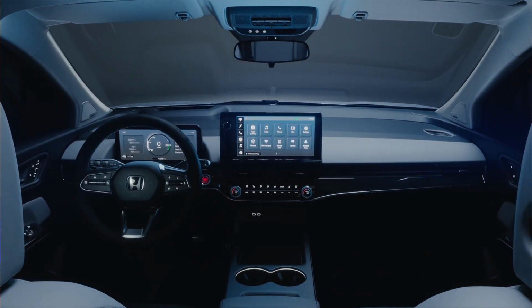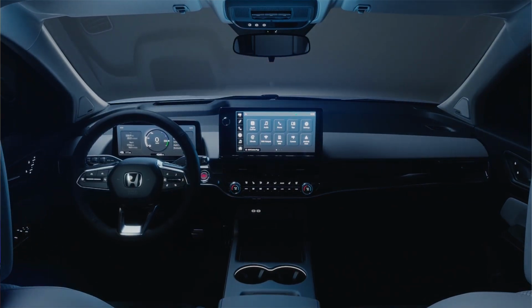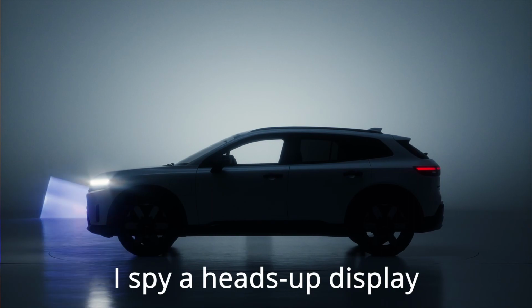They took the GM switchgear and made it look like a Honda, which is basically what I was expecting them to do for the Acura Integra. Just taking the Honda switchgear and making the whole thing look like an Acura. So Honda did better with the Prologue.